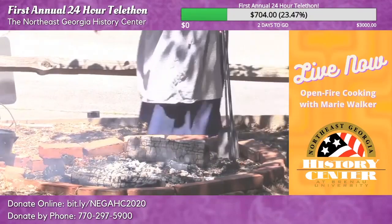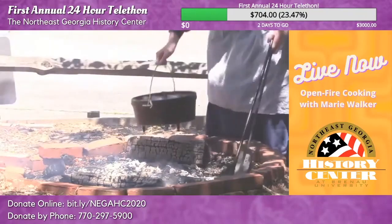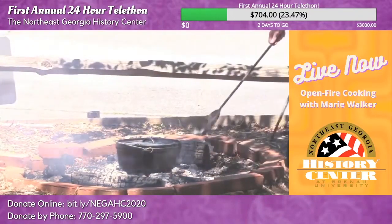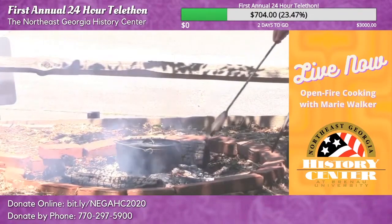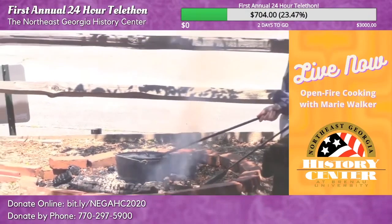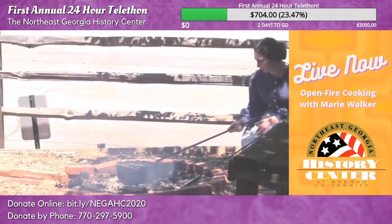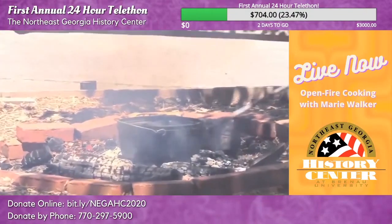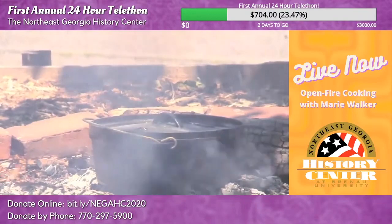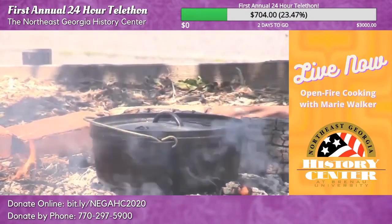And I'm going to take my pot and position it here in the middle. All right, that looks good. So you might have noticed this pot has a bit of a lip to it on the lid, on the ridge. And that's because it acts as kind of like a little pot hold, it's going to hold my coals.